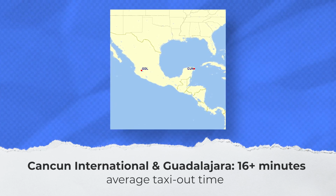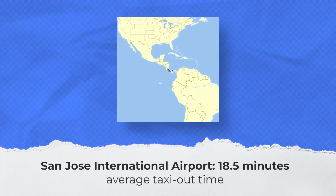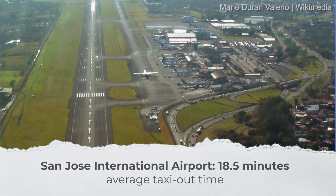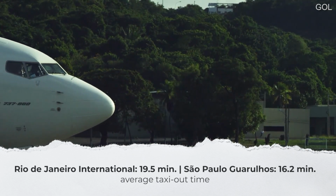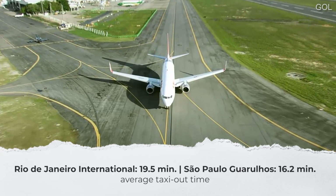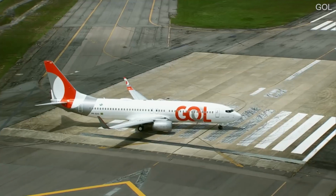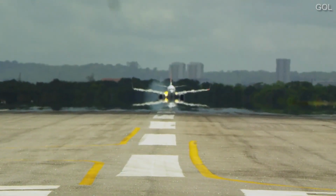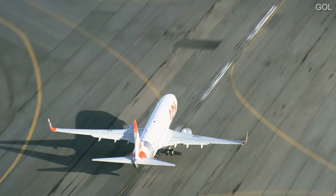above 16 minutes. Meanwhile, Costa Rica's San Jose International Airport, or SJO, is slightly higher at 18.5 minutes. Rio de Janeiro International, or GIG, and Sao Paulo's Guarulhos, or GRU, in Brazil have 19.5 and 16.2 minutes respectively. There are a few more airports where the time between the gate and takeoff goes above the 20-minute mark. Almost all of them can be found in the Americas.